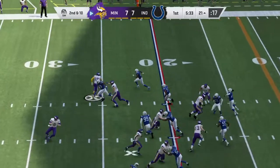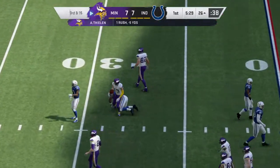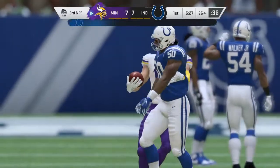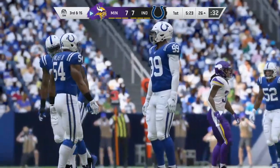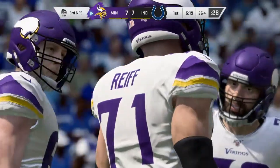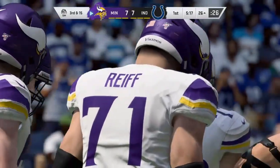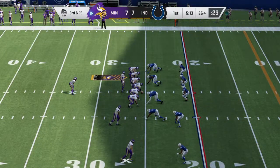Running the jet sweep, this is Thielen with it, and that one is covered beautifully. Their defenders stayed home, and they'll stop him behind the line. That's going to go down as a loss of 5, and it brings up 3rd down. I like the idea to mix it up from time to time because, let's face it, you can't be predictable. But the execution was a little lacking on this one, right? They might want to go back to the drawing board with that call.